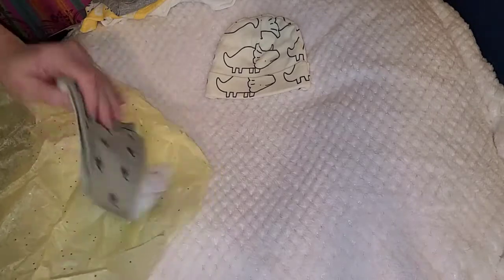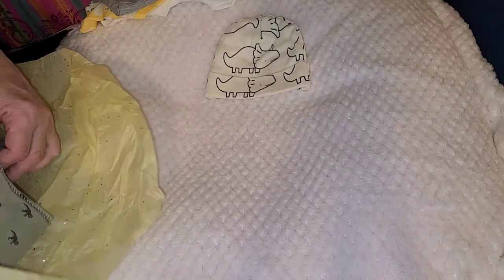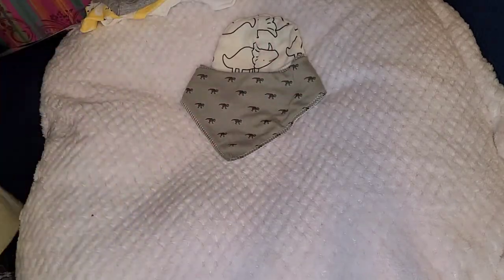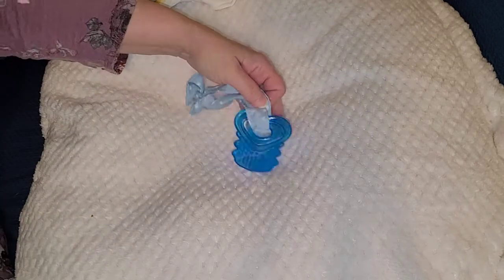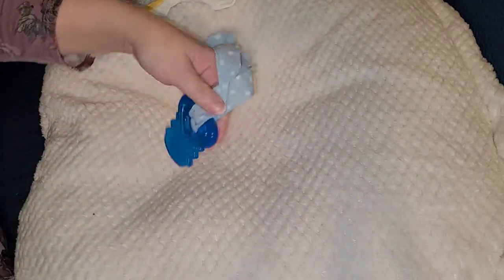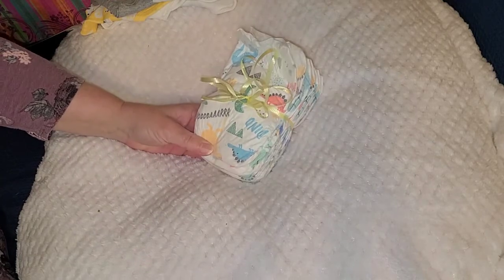Is that rhinoceroses? And look at this bib. And that looks like a dinosaur or some kind of dinosaur type thing. So cute. Man, he's just got all fixed up. He's got a little teething ring. One of them, like you put in the freezer and freeze and let them chew on. All right. Oh, he's got some diapers. He's got some diapers. Look at there. Some dino diapers. Dino, dino, whatever you want to call it.